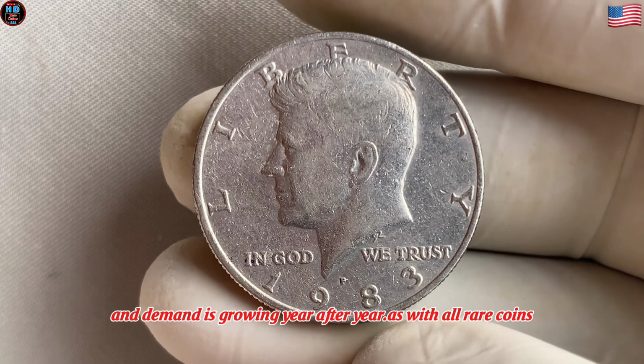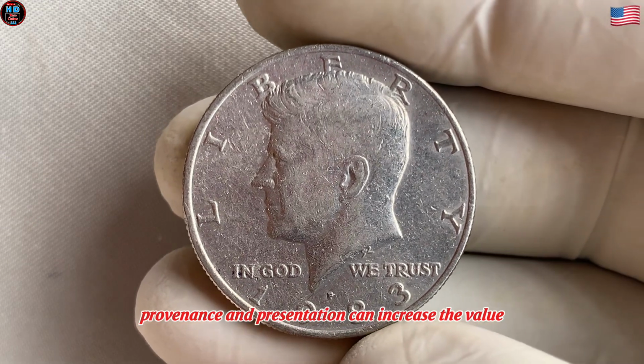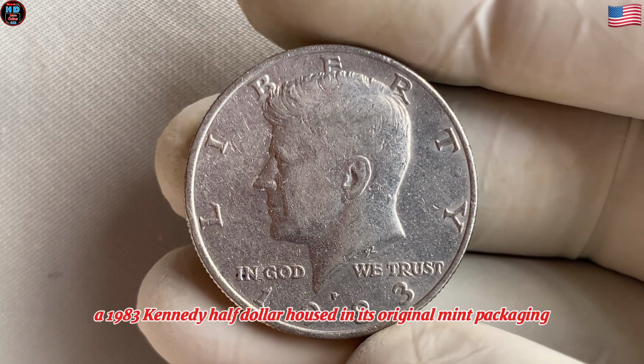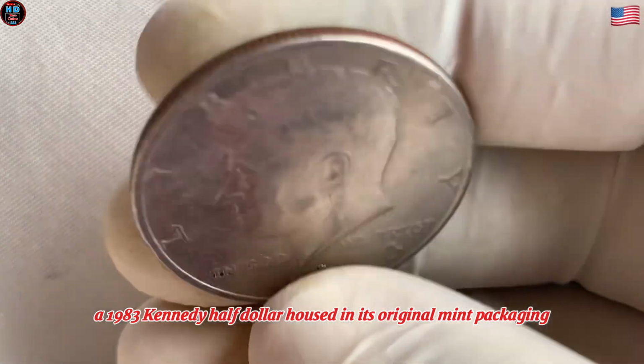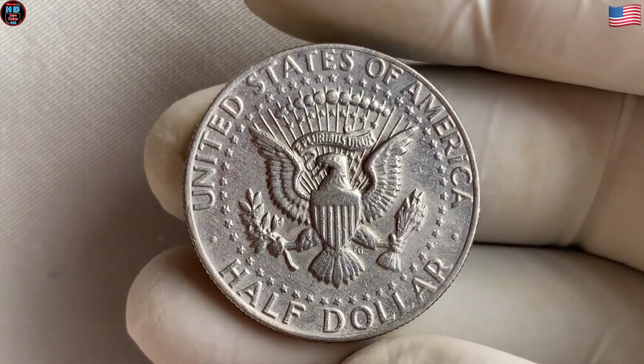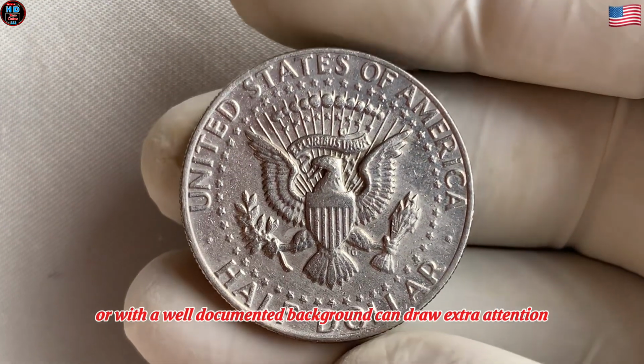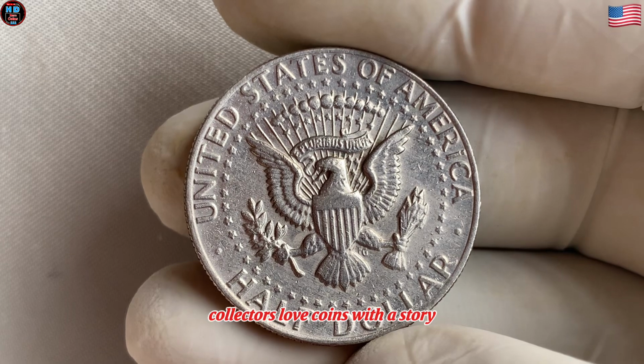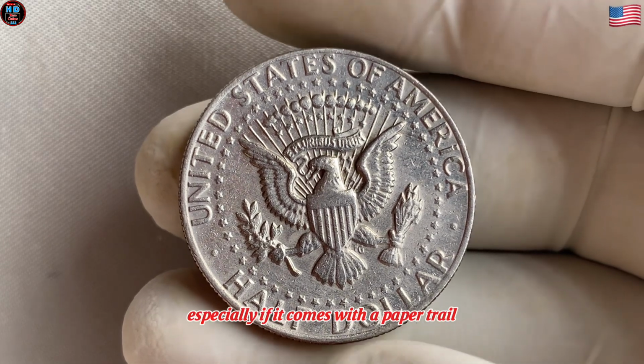As with all rare coins, provenance and presentation can increase the value. A 1983 Kennedy half dollar housed in its original mint packaging, untouched for decades, or with a well-documented background can draw extra attention. Collectors love coins with a story, especially if it comes with a paper trail.